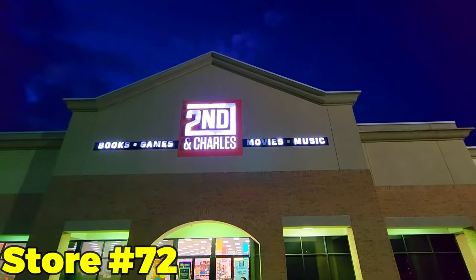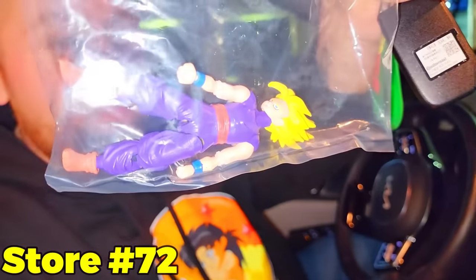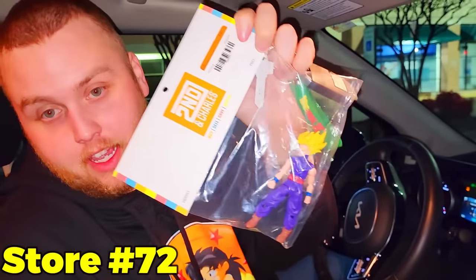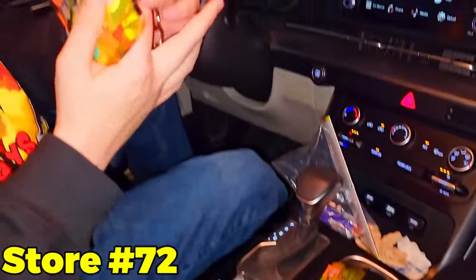Then we went to 2nd and Charles for the keychain hunt. So we went into 2nd and Charles again here, and I found this beautiful, not beautiful at all, very bad bootleg Super Saiyan Gohan. Dude's literally got a purple neck. Like, it's so bad, but it was $3 and it was hilarious looking, so I had to. And we bought the last 4 Dragon Ball keychains they have in the store. We've used up all our credit now, except for $5 trying to get this complete set.